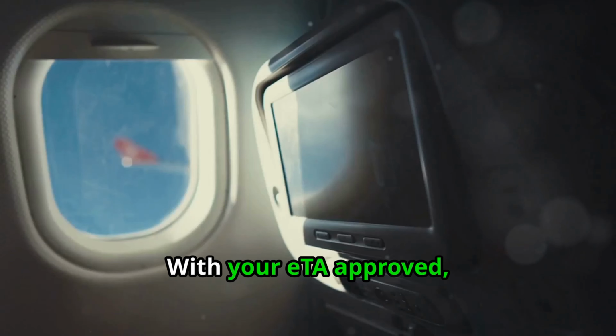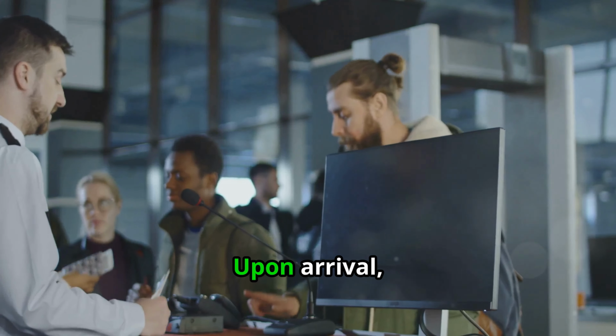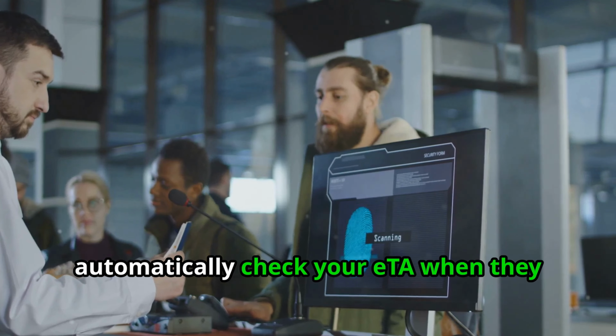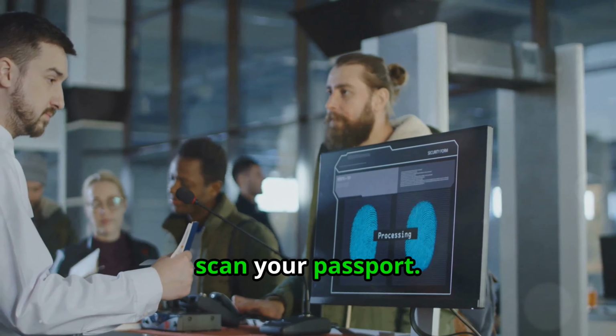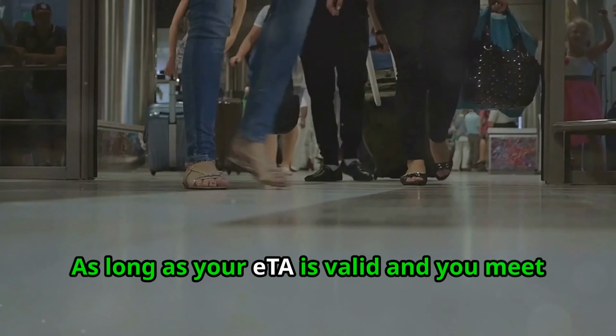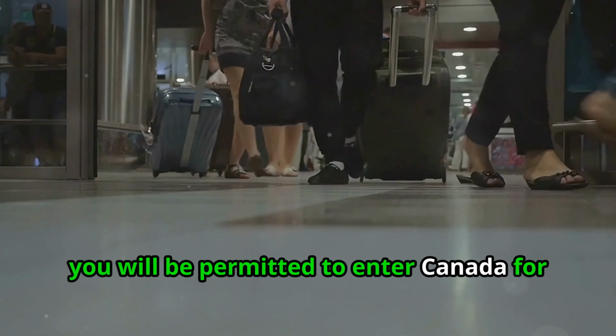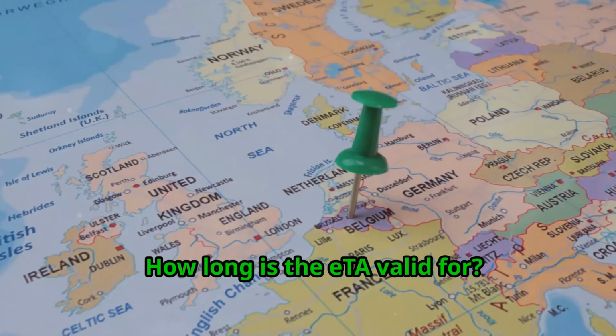Step 5. Travel to Canada. With your ETA approved, you're ready to board your flight to Canada. Upon arrival, Canadian border officials will automatically check your ETA when they scan your passport. There's no additional paperwork required. As long as your ETA is valid and you meet the requirements for entry, you will be permitted to enter Canada for the duration of your visit.